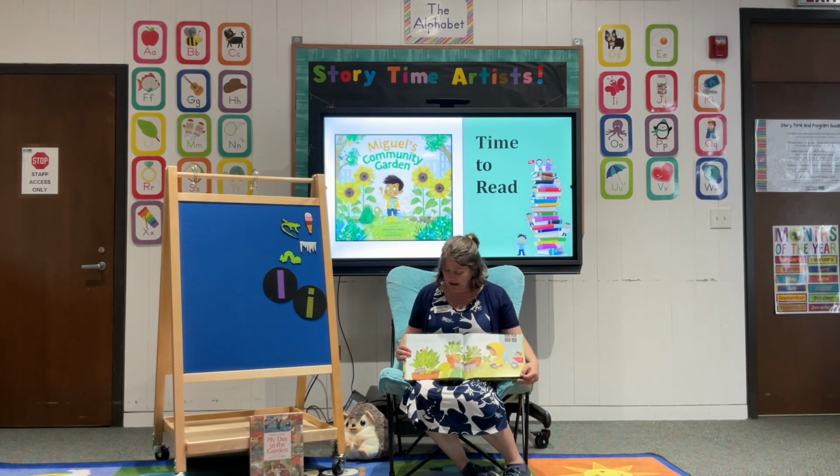A sunflower has smooth green leaves with pointy tips. Is this a sunflower? Nope, that's spinach. Spinach does have smooth green leaves, but their tips are usually rounded and not pointy.